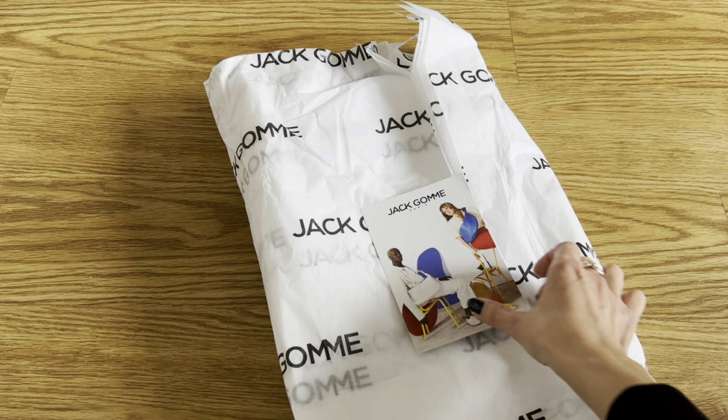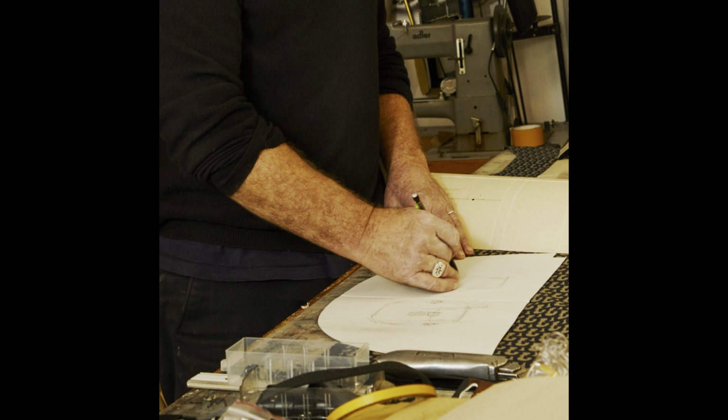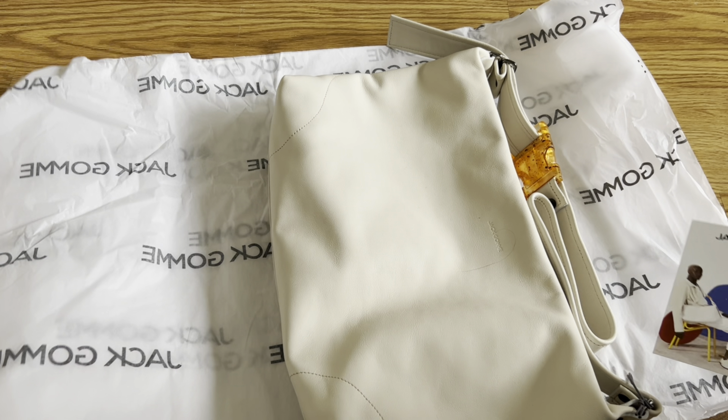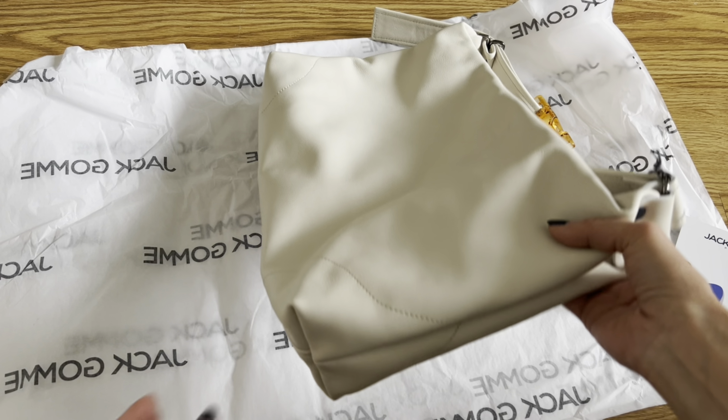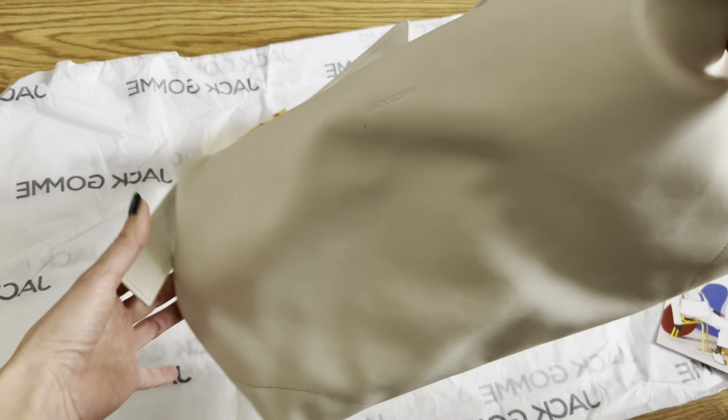So the brand name is Gomme, and they are, like I said, based in Paris. All of their bags are made out of their workshop in Paris. They've got 2 boutiques out there, and this is the bag that they sent me, you guys. This is a big bag. It's like a big shoulder / sling bag.